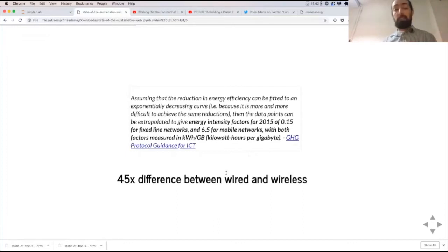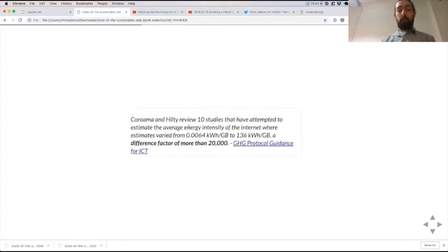And you end up with stuff like this, saying, yeah, we now know there's a difference for things like wired versus wireless. So if I'm using a mobile phone, I now know the impact is quite a lot larger. If I don't know how many people are using my service from which devices, it's going to be that much harder. I could be 45 times out. And if you take an average of these studies, some say it's 0.0064 kilowatt hours per gigabyte, which works out to this much CO2, or it's a larger number, which is like 20,000 times larger.